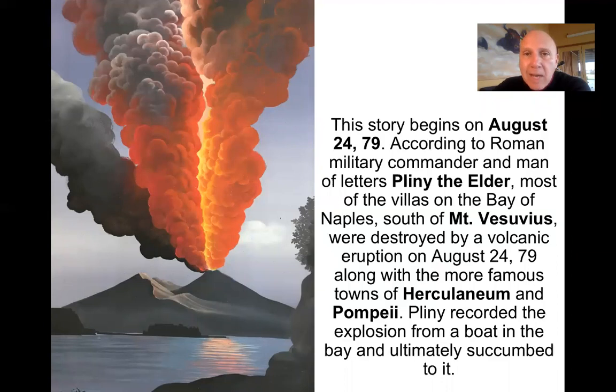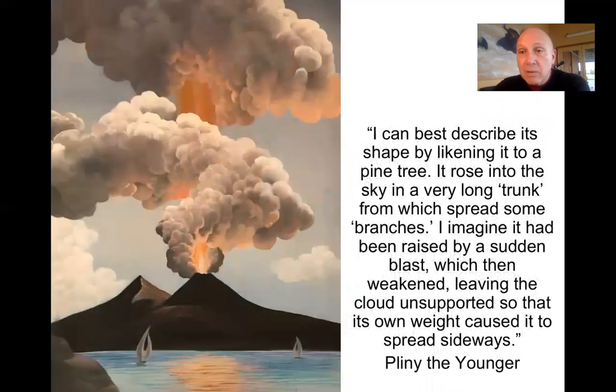The two most famous towns that were destroyed in that explosion, or essentially covered by the volcanic ash, were the towns of Herculaneum and Pompeii, both of which were excavated, or begun to be excavated, in the 18th century. Pliny recorded that from a boat sitting in the harbor, he noticed this explosion and actually left an account of that massive explosion, which is now celebrated in human history.